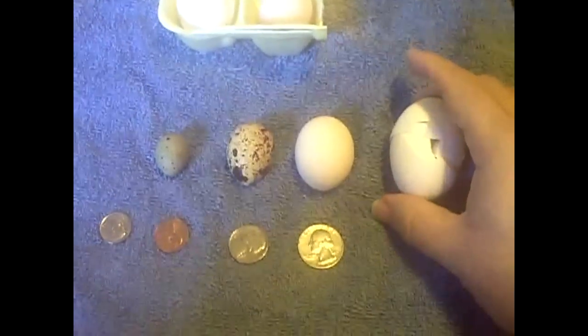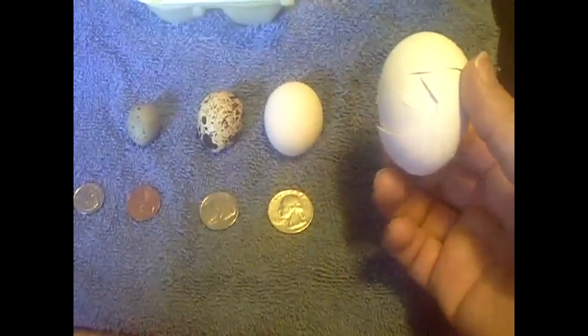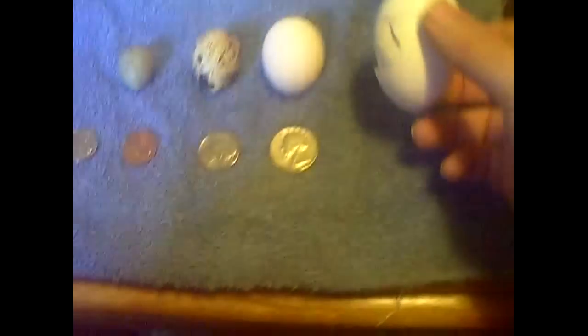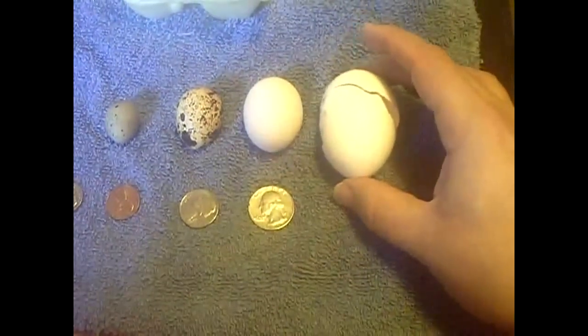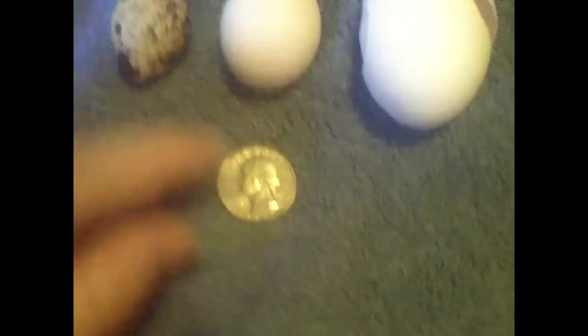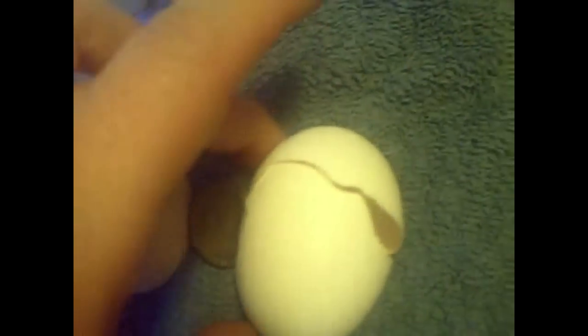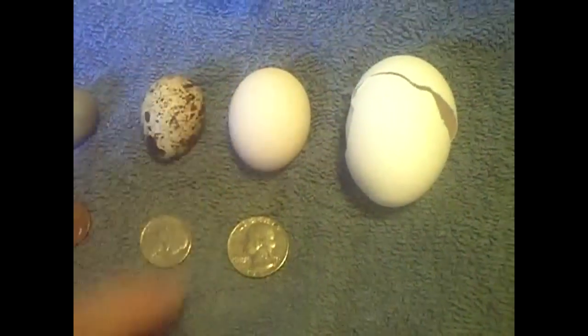Okay, so I brought out some examples of what they look like, the difference between a chicken egg. Now this chicken egg is actually an egg that I cracked open and I had breakfast with, so that's why it looks kind of like this. But I was lucky to find one whole like this, so it's actually still together. Then this is the Serama egg, and here's a quarter to show you. Well, you kind of got an idea. The size of this chicken egg. And that's a Serama egg.